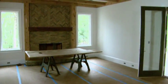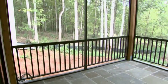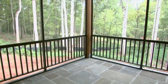And we've tied in both rooms together with a series of cedar beams. We have our breakfast nook over there. And then we have our screen porch out there, which continues our outdoor living.